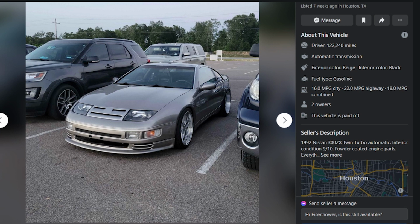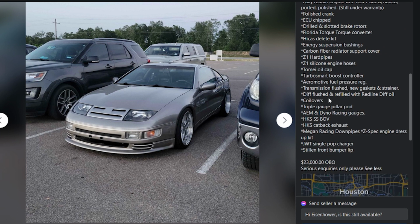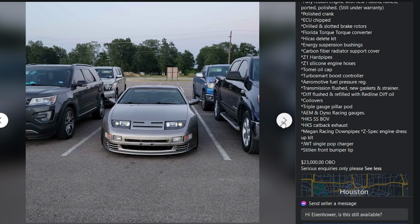Cool color. Let's look at it. Powder coated engine parts. That's good. It's not just spray paint that's going to chip off, but I have a feeling we are going to see some spray painted shit in some of these cars. Everything works. Very nice. 9 out of 10. Cool. Clean title in hand. It's funny he did all this work and forgot to put a 5-speed in it. Let's check it out. Let's look at these pictures.